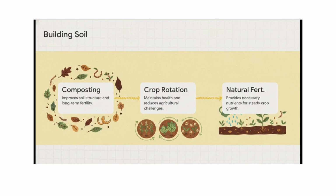Farmers use composting to fundamentally improve the soil structure and its long-term fertility. Then they utilize crop rotation, basically shifting what grows where from year to year, which is absolutely crucial to prevent nutrient depletion and break up pest cycles. Add to that natural fertilizers to provide those essential nutrients, and you've got a system.